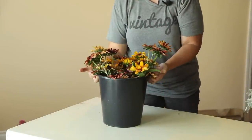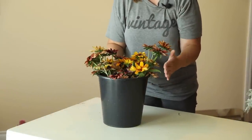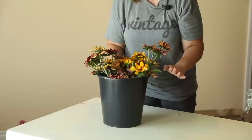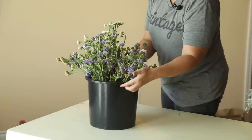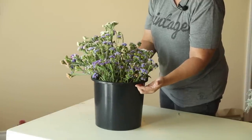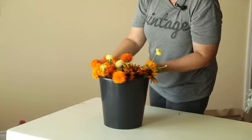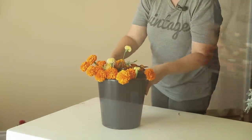Then I have a bucket of Rudbeckia of all different kinds. And there are some Rudbeckia still out there to pick. I wanted to give them another day just to make sure their stems were stable. I have a bucket of Ageratum and Statice. And again, there's a little more out there. I wanted to give a little bit more time. I have a few more Rudbeckia and then some Marigolds. These will be a really pretty pop of color.